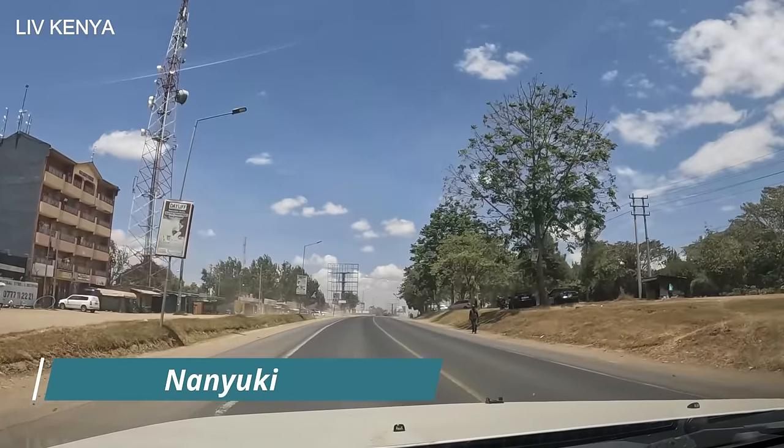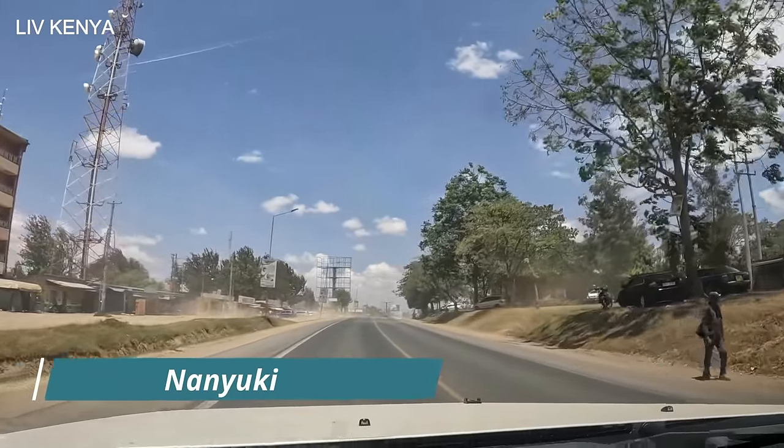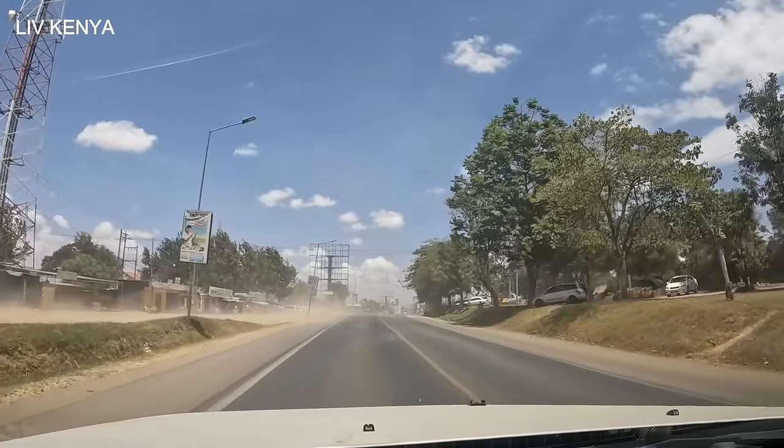Please welcome to Nanyuki. Nanyuki the town. Oh my God, it's so dusty. What is happening?